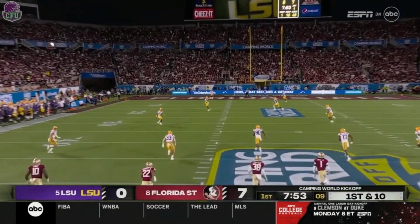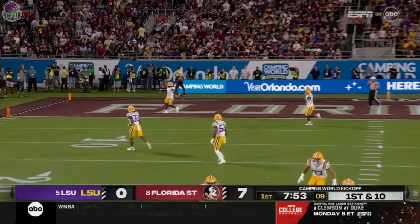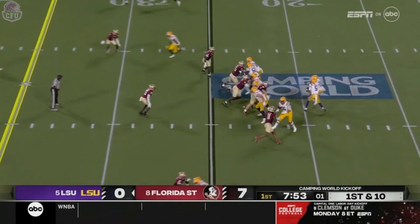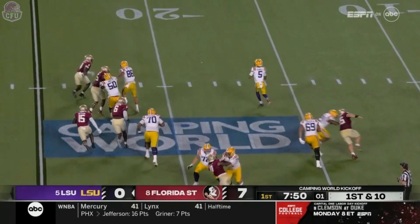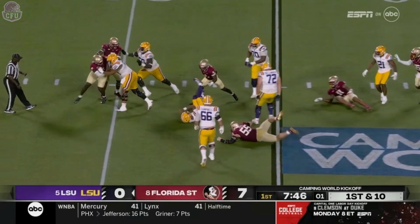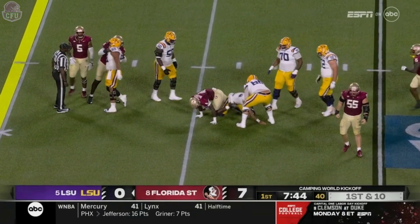86-yard drive in 9 plays after the 4th down stop by the Seminole defense. 5 in the top 18. We saw Utah beat the Gators on Thursday. Undefeated so far. Daniels escapes, makes a cut, and somehow eludes traffic. Looks like he was going to get knocked down behind the line.